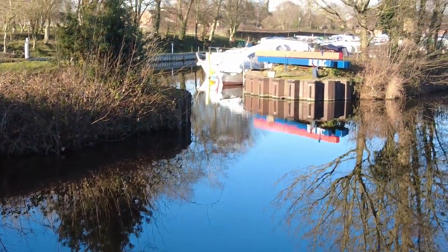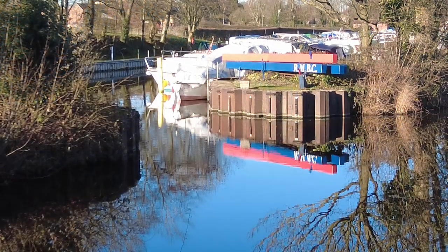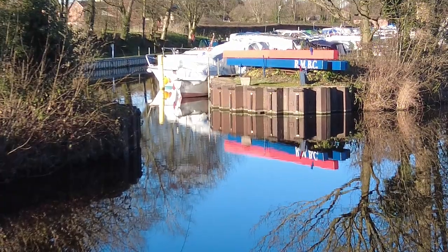Now, it's true to say that the Ripon Motorboat Club and the Ripon Canal have, over the years, become inextricably intertwined. Had there been no failure of the canal, the Motorboat Club would never have existed. And had the Motorboat Club not existed, the canal would never have been restored. But all that is a bit further back up the canal. So let me show you the Ripon Canal as it is today, and I'll tell you the story as we go along.